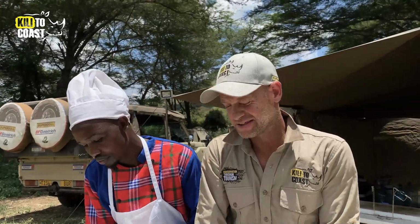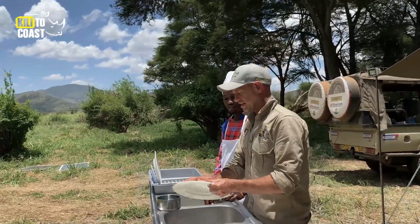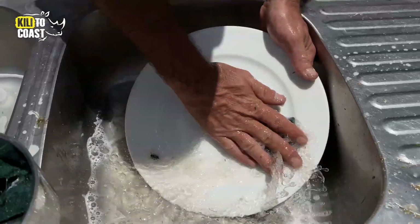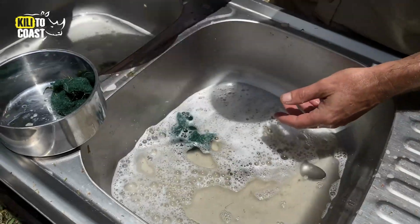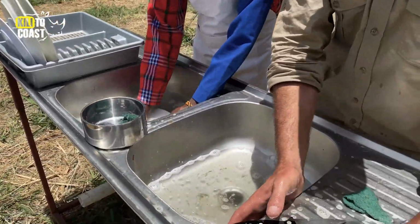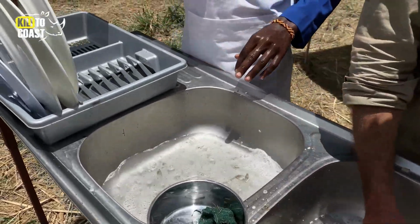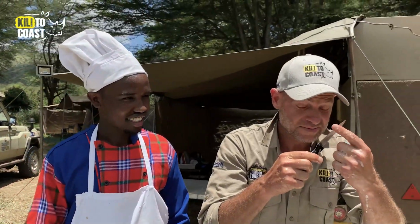The best place to get to know people is doing dishes together. So that's really cool. With the cutlery you can just dump them all in like that. Makes it quicker. If you wash a sharp knife, don't cut yourself.